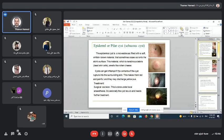Sometimes there is inflammation of the content of the cyst, which causes pus inside it and causes rupture, needing drainage of this pus. The inflammation goes to the side of the cyst. This makes it painful, with bloody discharge.